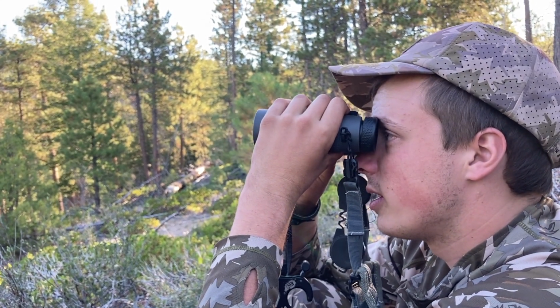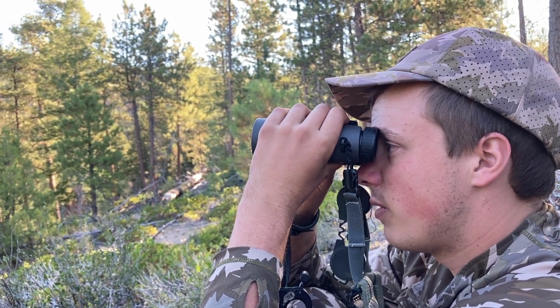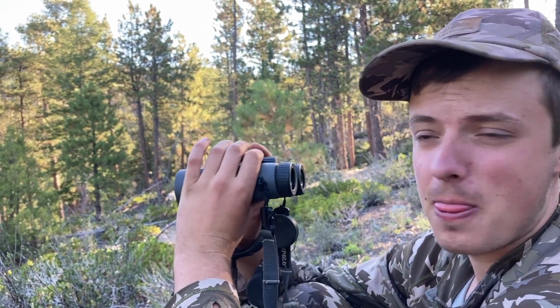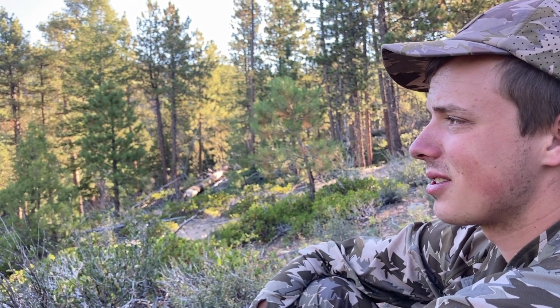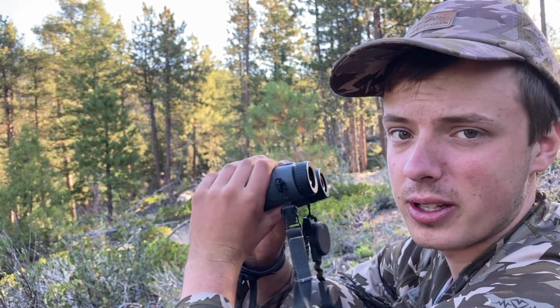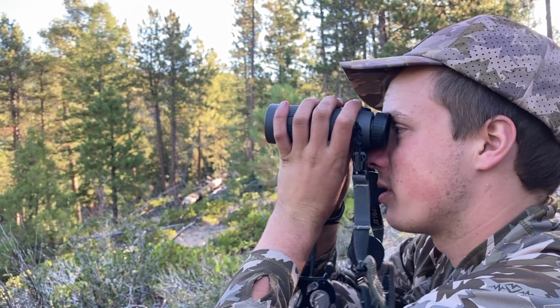Alright guys, well, we found elk on public land. There's a cow and a calf about 600 yards from us, like 670. The only problem is there was some pretty steep terrain. I don't know, we're going to cover the ground to go get it. They're cooking pretty fast.